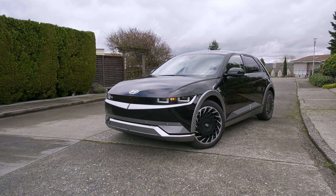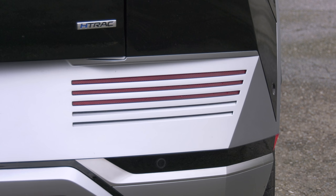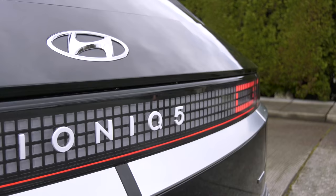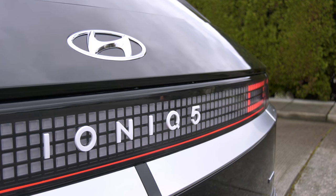With the dual motor setup, the EPA rated range is 256 miles. Running with rear wheel drive, it rises to 303.